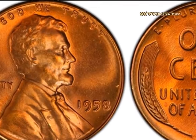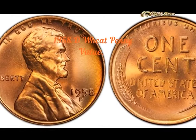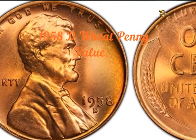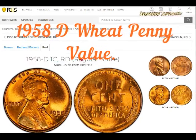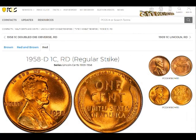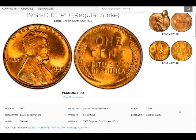1958 D wheat penny value. Similar to the 1958 P wheat penny, the sheer amount of pieces minted and the relative newness of the 1958 D wheat penny make it plentiful across all grades and varieties spare for the highest grade available. The examples of this variety were generally well made, although an impatient buyer might stumble across imperfections caused by worn and chipped dies. The price curve of the brown 1958 D wheat penny is the same as the brown 1958 P wheat penny, from $100 to $120.